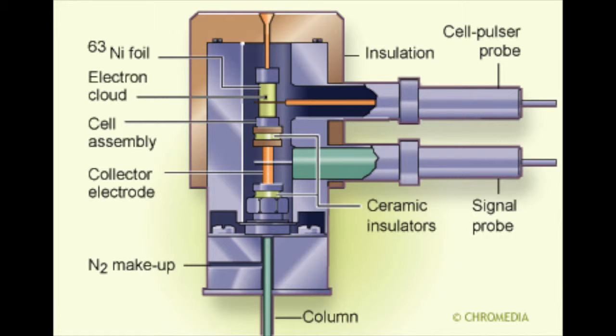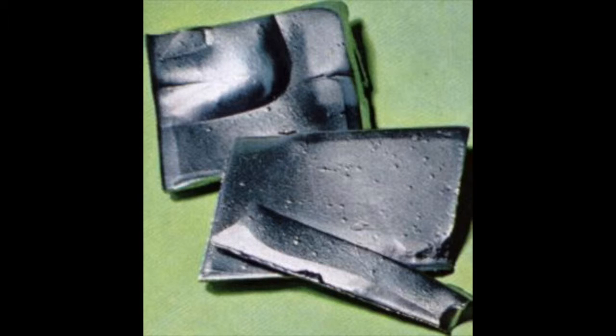The ECD machines work by drawing in vapor from the ground through the column as shown on the graph. Then the electrons combine with a carrier gas, which is usually nitrogen. The nickel-63 emits electrons which collide with the carrier gas, which forms a cloud of free electrons. At the end of the top chamber, the current is measured, and that will tell you if there's a bomb nearby.